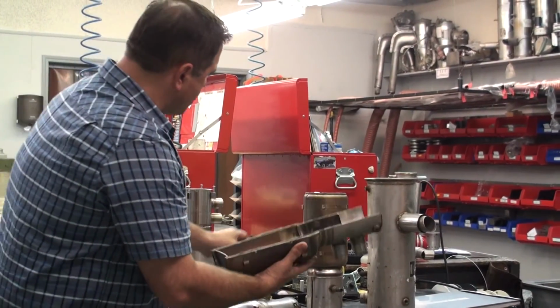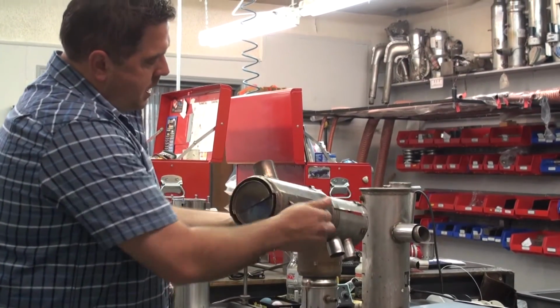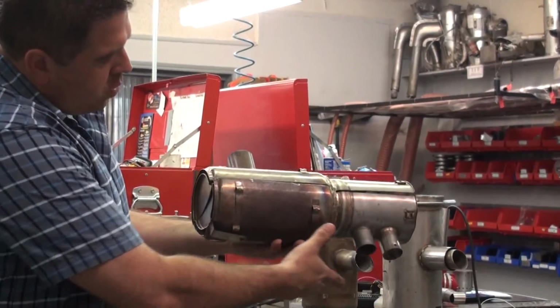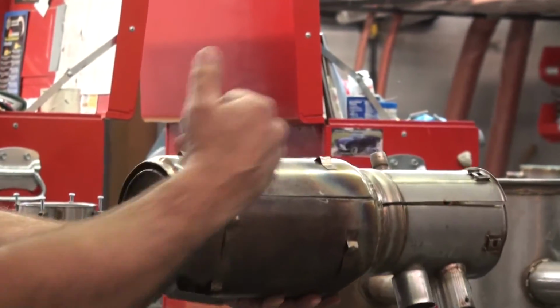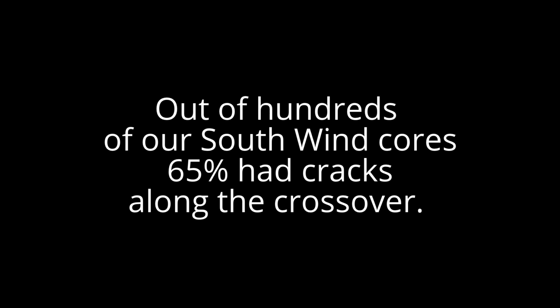The problem with this combustion tube, mainly, and why they fail so quick many times, is because they're not expanding and contracting at the same rate. This end here, this whole side of it, the combustion heater, does not expand and contract as fast as this side does because of the buildup of metal. Does that make sense?